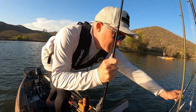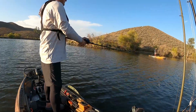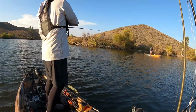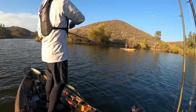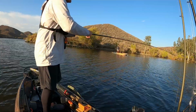Throw the jerk bait for a minute. I don't know if there's any more flats further that way. Oh. Instant bite. Instant bite on the jerk bait.